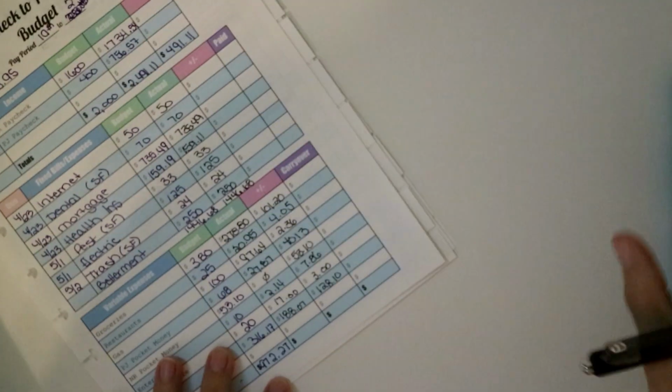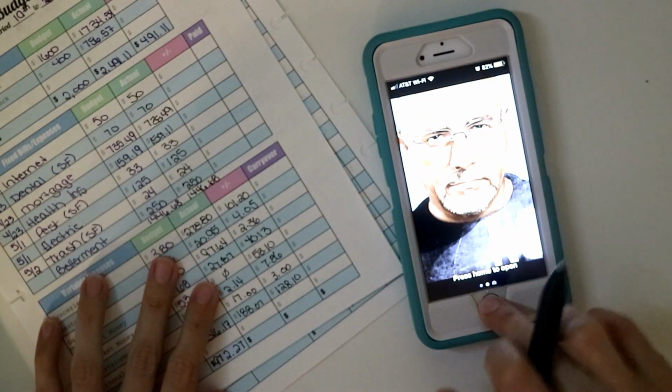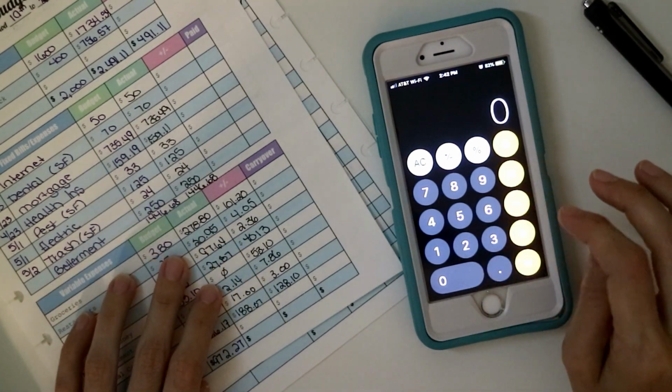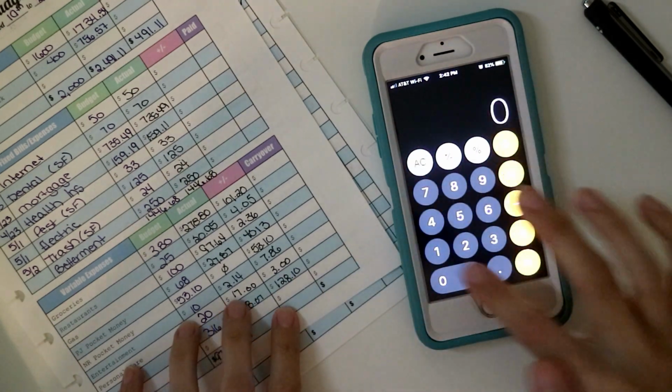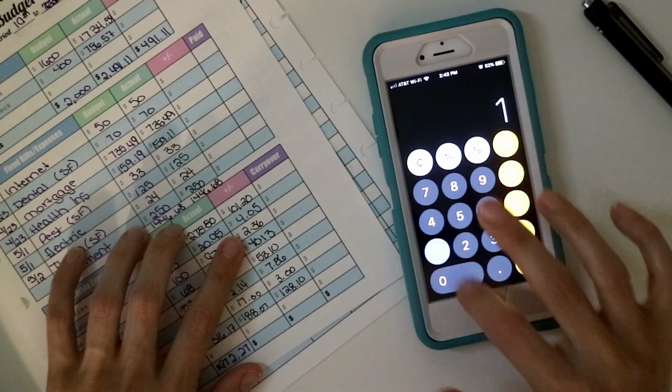So I'm going to add everything up. All right, so I'm gonna go ahead and I'm gonna add up everything that we have left over and then just subtract it out, because that's what I care most about, how much money we have left.